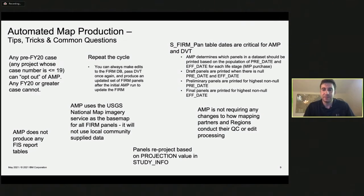So it's an intentionally cyclical, repeatable process that you can follow to continue improving the panels and the index just by virtue of continuing to update the firm database.